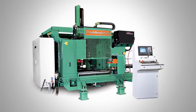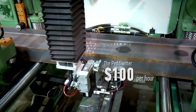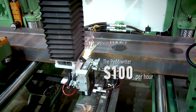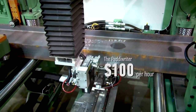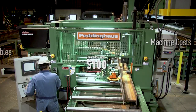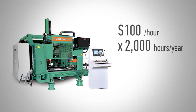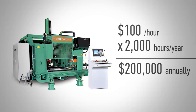With the Peddiwriter, labor costs are dramatically decreased. The Peddiwriter maintains an hourly shop rate of $100 per hour. This includes one operator at $50 per hour, machine costs, consumables, utilities, everything. That hourly shop rate of $100 per hour is applied over the same length of time as the 5 workers before, 2,000 hours. This brings machine costs for 1 year to $200,000.